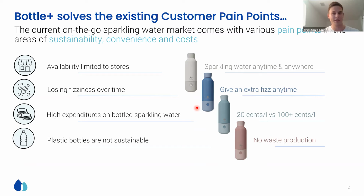And then there's the whole sustainability aspect as well. So a lot of today's consumers, they don't want to spend money for single-use plastics, and generally they want to avoid any kind of waste that is coupled to their food and beverage consumption.